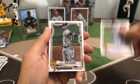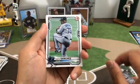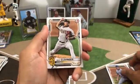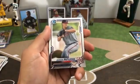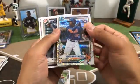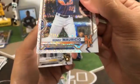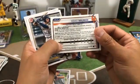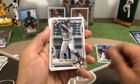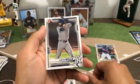Pete Alonso, Manny Machado, Luis Garcia rookie for the Nationals, Sixto Sanchez rookie, Marlins, Yordan Alvarez, Jacob deGrom, Mike Clevinger, Jackson Rutledge for the Nationals. I got a Ronny Mauricio, numbered 299 there for the Mets. That's a prospect there. Mario Feliciano for the Brewers. Hunter Greene for the Reds. And Austin Wells for the Yankees.